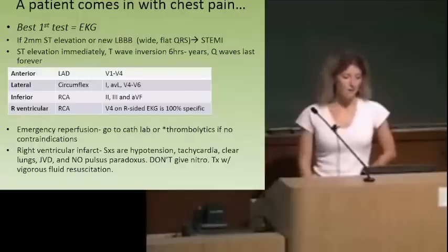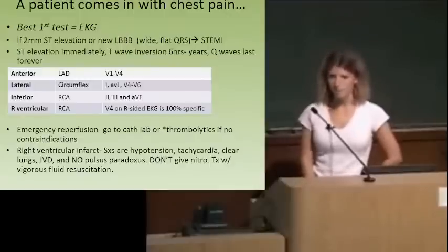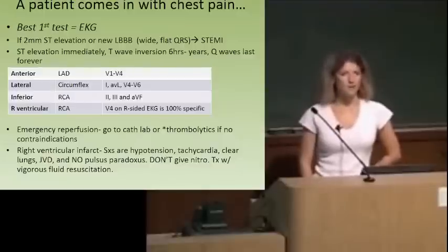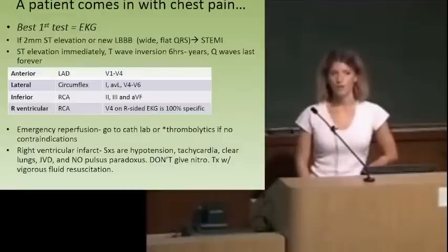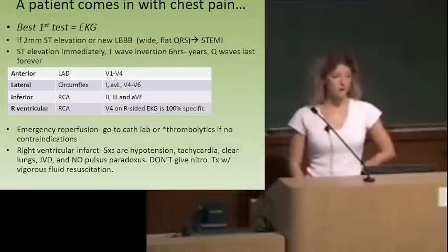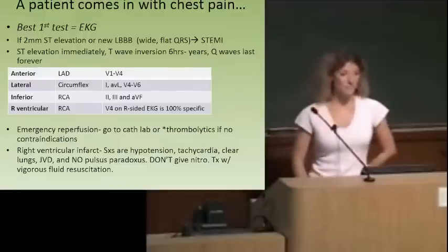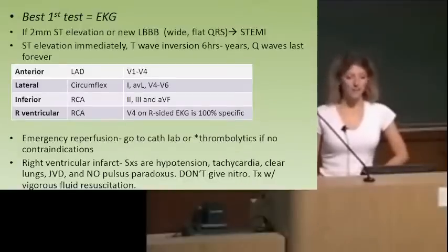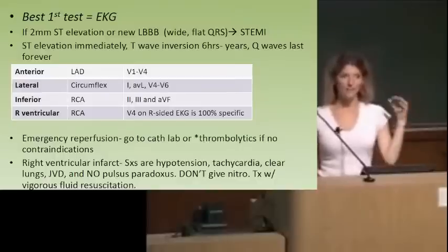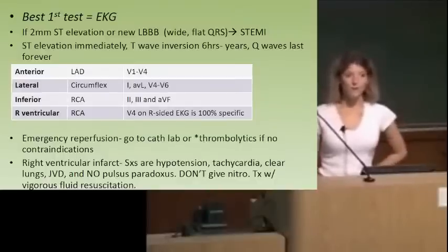And what are you looking for on that EKG? ST changes. So we're going to look for ST elevation. Is that the only criteria to diagnose a STEMI? What else is a scary EKG change if it's new? A new left bundle branch block is also scary. So our criteria for a positive EKG are 2 millimeters of ST elevation, or a new left bundle branch block. And if you don't remember what that looks like from your EKG course, that's kind of a wide, flattened QRS. Either of those fulfill criteria for a STEMI.